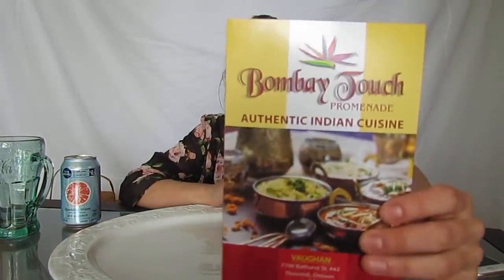So, this is what their menu looks like. I got the appetizer platter, a combination of veg samosa, chicken samosa, pakora, alotiki, and chicken pakora. I'm probably butchering the Indian language. I'm saying all these wrong. I know I am, and I'm sorry, guys, but I don't know any better.